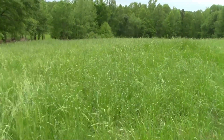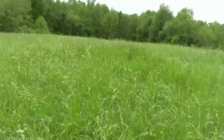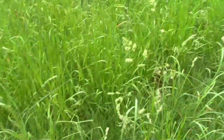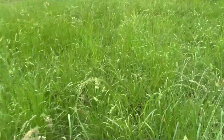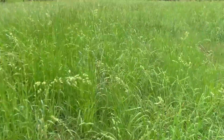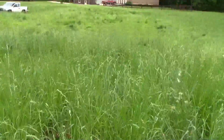I'm gonna walk on over in here a little bit. I mean, y'all can see how high it is on me. It's waist deep, so pretty good. Y'all, there's some orchard grass right here. This is some perennial rye. It's got orchard grass in it, a little bit of fescue mix. There's still a few of these places that just look burnt a little bit, almost like the frost got it. But I don't know. It's probably got stunted a little bit because we didn't get no rain real early.